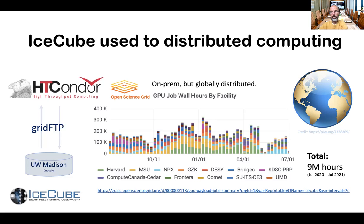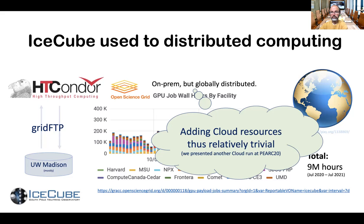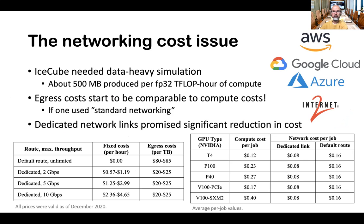Now, the Open Science Grid is indeed all on-prem, but it's globally distributed. So adding cloud resources was quite trivial. Indeed, we presented doing that last year, adding a big chunk of cloud resources. What is different this time is that we wanted to support a data-heavy simulation workload. In particular, the chosen workload produced about 500 megabytes of data for every teraflop hour of compute.